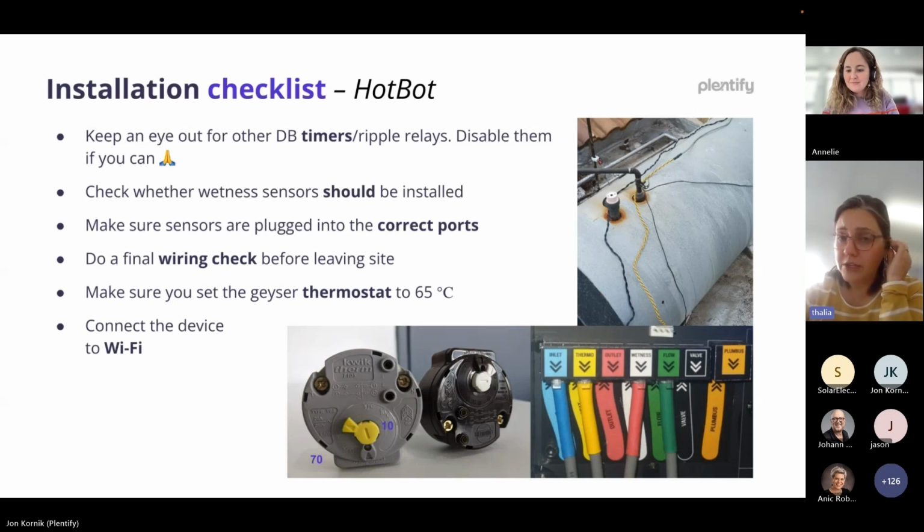Do a final wiring check before you leave site. I'm sure I'm preaching to the converted here, but it's just good practice to tug on all your wires before you leave site to make sure that you've actually crimped the wires on the power terminals correctly, and that they are secure. Please make sure you set the geyser thermostat to 65 degrees.